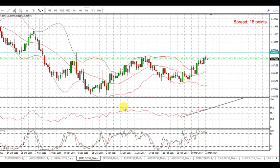Euro USD. I've increased my position on this as well. I've got now 3 trades in, virtually all at the same position. The RSI has cut the trend line. It's not that convincing a cut, but it's up against some really heavy resistance, so I think that's going to hold.